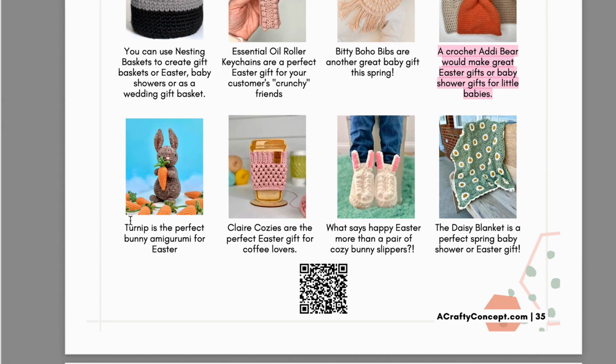Turnip is the perfect bunny amigurumi for Easter. Look how cute he is. Looks like you would buy it in a store. Like, he is the cutest thing. My friend Sarah guest posted this guy and she absolutely knocked it out of the park.